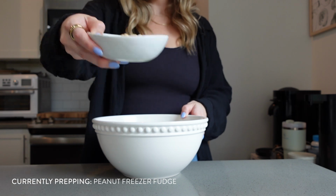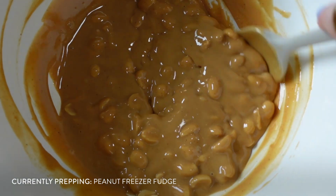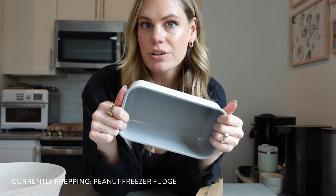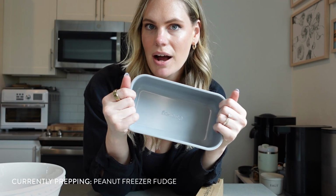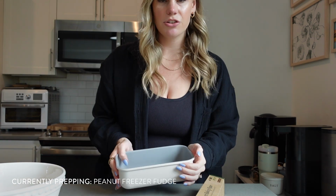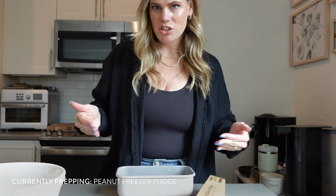Now I'm adding in the peanuts. Told you this one is very easy. We're basically done. We've got our mix, and you can do this in a loaf pan like I'm about to do. I've also done it in a square 8x8 or even 9x9 baking dish. It depends on what you want the squares to be because you can just cut them smaller.